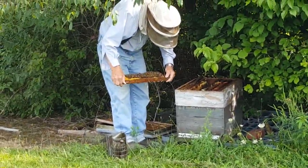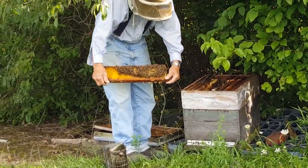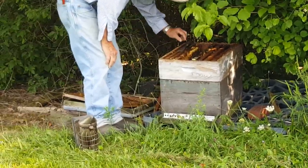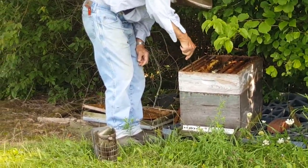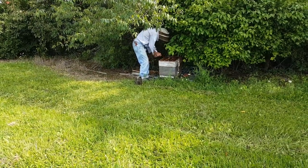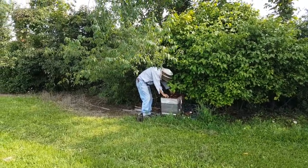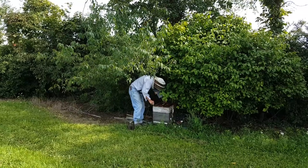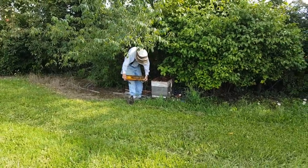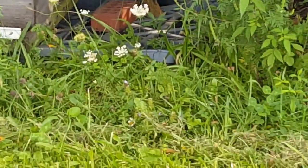These guys are storing honey. Well, that's good. You can see it right there. Yeah. I don't know why the other... Do they have access to the same kind of plants? Can't figure it out. Yeah, there's some of it tapped already. Bring it in. I don't know what the deal is here.